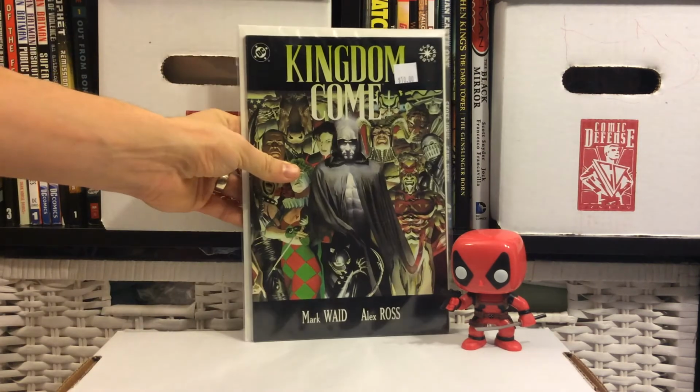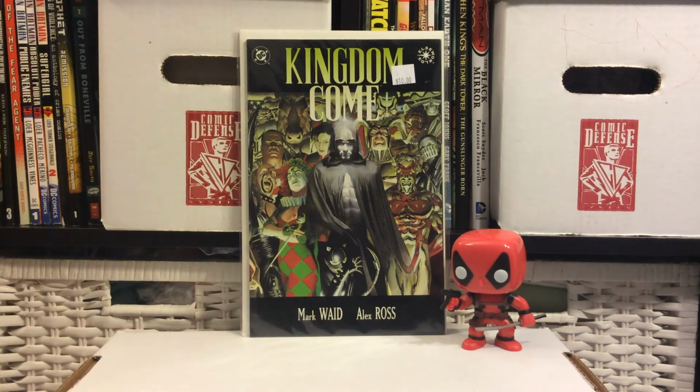Also got this set, which I have binge read. I read it in like 2 nights. Kingdom Come, Mark Waid, Alex Ross. This book is just a masterpiece, guys. Do I want to go into this right now? I'm going to go into it really quickly.